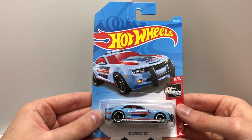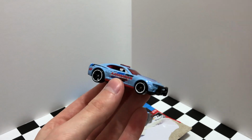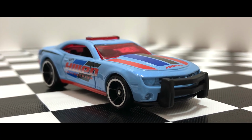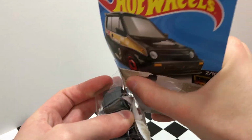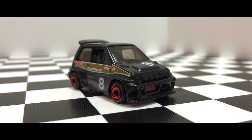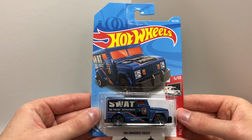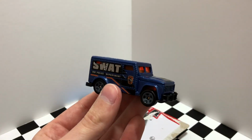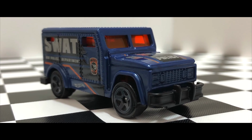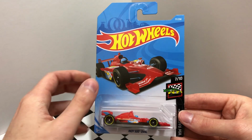The HW Rescue 2010 Camaro SS. The Black Nightburners 85 Honda City Turbo 2. The regular Treasure Hunt HW Armored Truck. The red HW Race Day Indy 500 Oval.